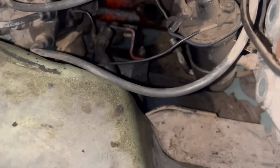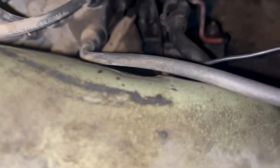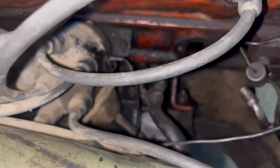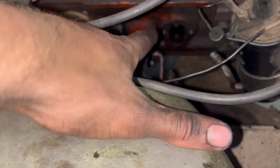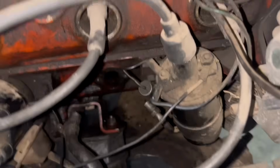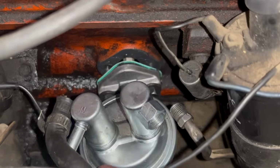Got that in there, and it already is a huge difference. It's crazy how much of a gap now there is between the distributor and the mount. But I'm excited to see now how the fuel pump's gonna fit in there. So I'm gonna clean up the surface and then clean up the pump a little bit, and put a new gasket on it and throw that on there.